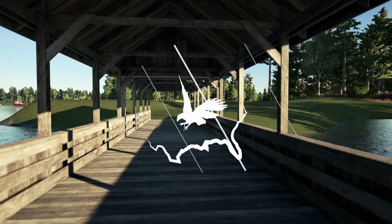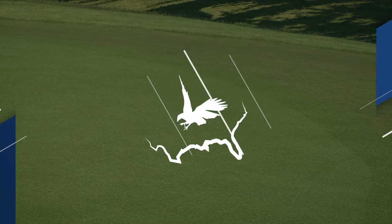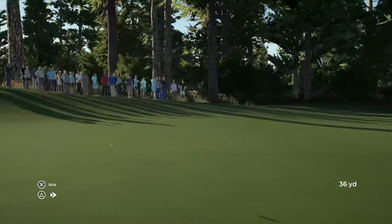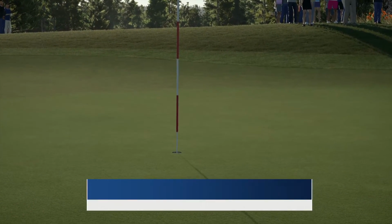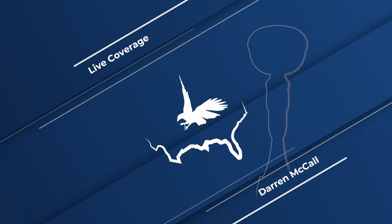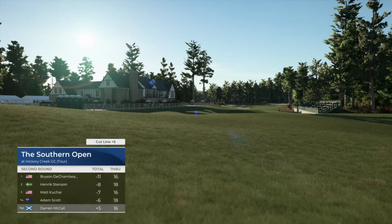Let's have a look at Bryson DeChambeau's effort. And here we are with the 3rd shot. Oh, that one just missed the hole. Oh, stop it. What a way to make your par. Oh, a messy little lie in the bunker, but that is not a problem for this player. Yes, in the hole.